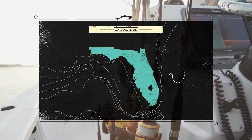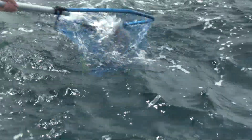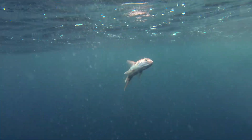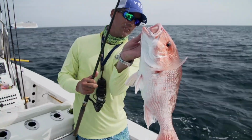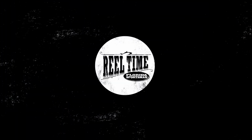This week we're fishing with Mark Wilson, aka DockedWages, from the East Central section of the Florida Sportsman Forum. We're heading out of Cape Canaveral. We're looking for tripletail, cobia, and snapper. He's taking the line. Look how beautiful that fish is. Look at that color. All coming up on Real Time, Florida Sportsman.